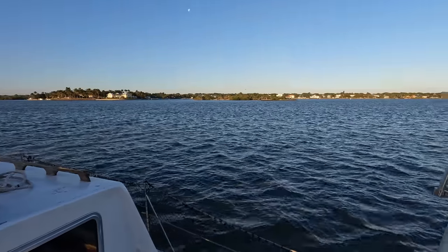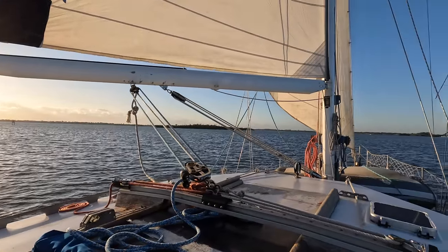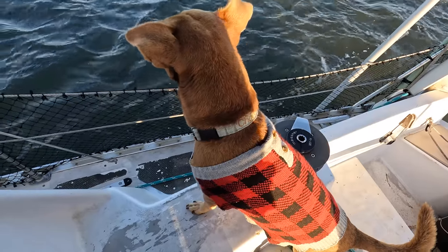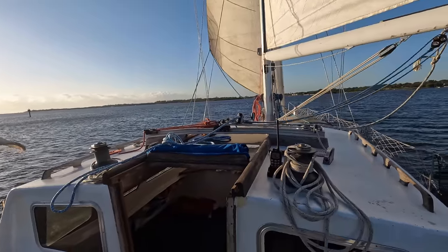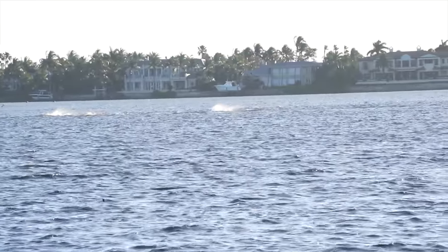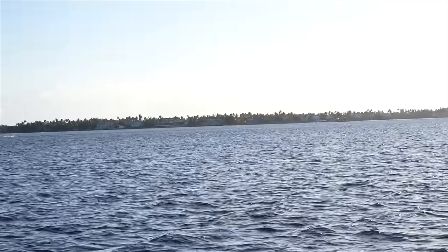Time to film the island full of birds. This would not be our only jibe of the day, unfortunately. The shoaling at St. Lucie Inlet was visible and made it pretty daunting to imagine exiting to the open ocean here.